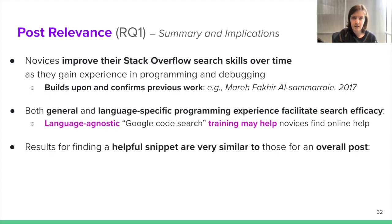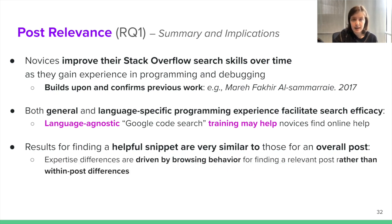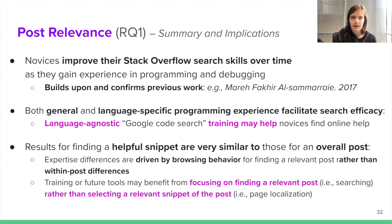Finally, we observed that our results for finding a helpful snippet, which we define as the part of the page or the part of the Stack Overflow post that the participant found helpful, are actually really similar to those for finding an overall post that is helpful. This result indicates that programming expertise related differences are driven primarily by browsing behavior for finding a relevant post rather than within post differences. So this might mean that training or future tools may benefit by primarily focusing on this search process rather than selecting a helpful bit from a relevant snippet of the post.